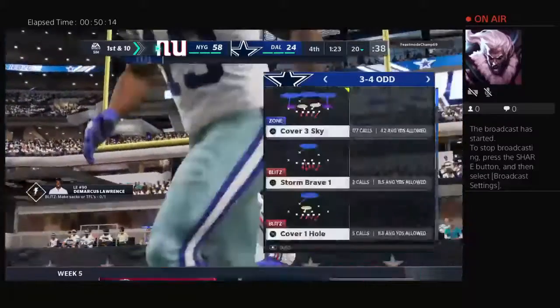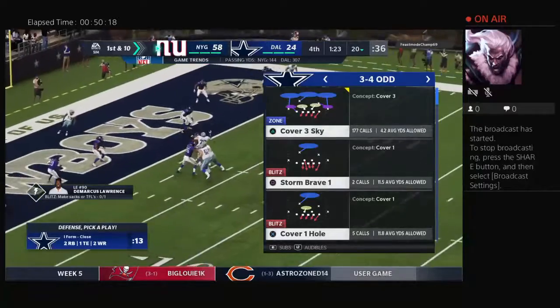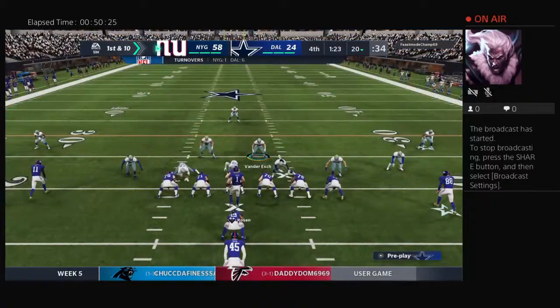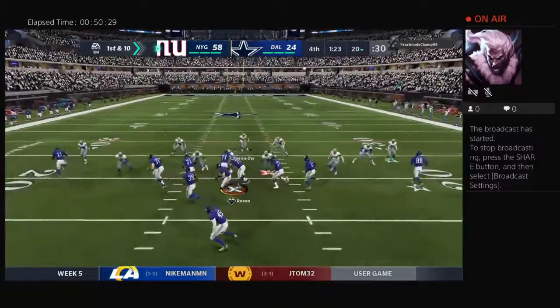First and 10. This defense, man, at this rate, they're just having fun out there right now. And normally with this type of a lead, if you're a starter on defense, you're saying, hey, let the other guys play. But with this going on, no one wants to come out of the game. They all want their shot at picking off a pass.